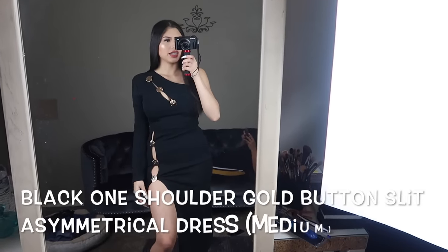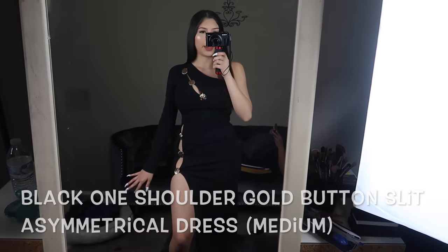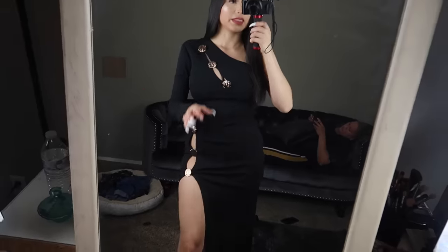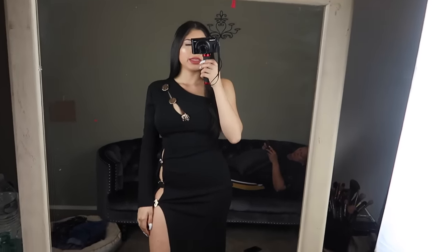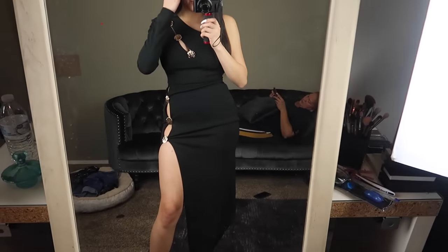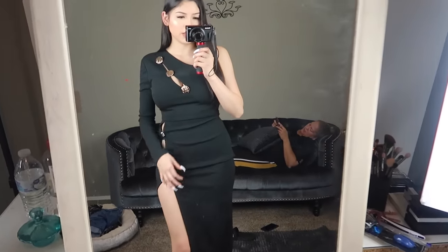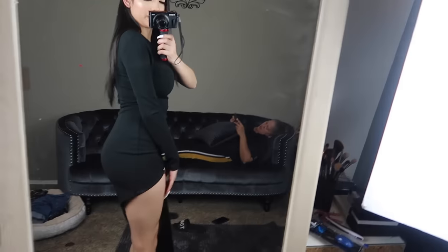This is the next outfit, you guys. Also, I hate that I'm kind of bloated because I'm on my period, you know, that time of the month. But this is what this outfit looked like. I feel like the lights and the dark outfit are kind of making the lighting go a little bit weird, but this is basically what this dress looks like.